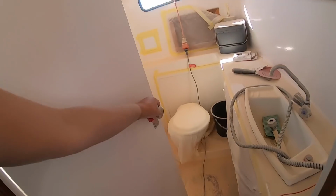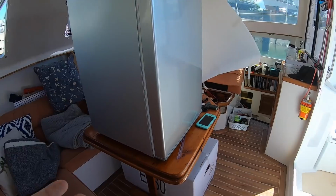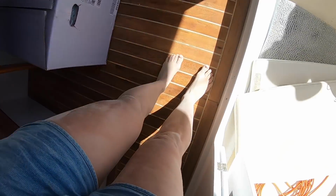Okay, so I did a lot of scraping and I've just sanded it all. So it's a bit of a mess. Yeah, I'm gonna go have a shower because I'm pretty dusty. I'm a bit of a dusty character today.